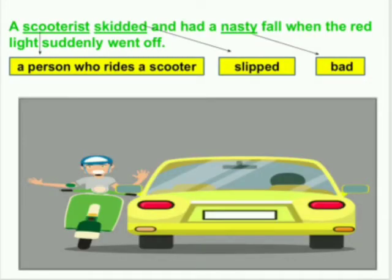And then something serious happened. A scooterist skidded and had a nasty fall when the red light suddenly went off. That means when the red light suddenly turned off, a person riding a scooter slipped and fell down badly.